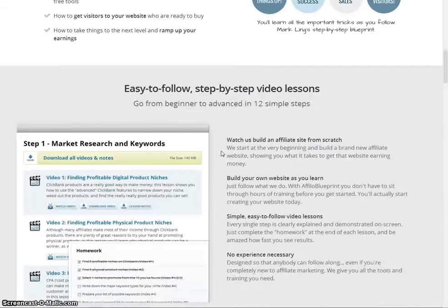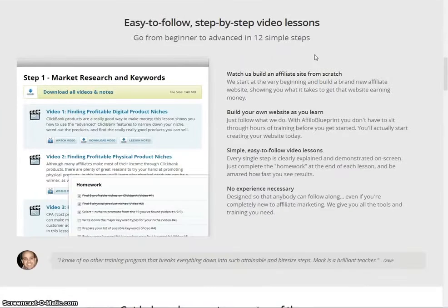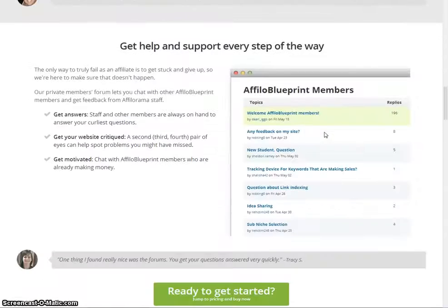Easy to follow, step by step, over the shoulder directions with videos. Simple, easy to follow video lessons. Every single step is clearly explained and demonstrated on screen. And then each module has complete homework assignments that you are to complete at the end of each lesson. And that's the action steps that you need to take before you go to the next module. If you do these things, you're going to have a successful affiliate marketing website.